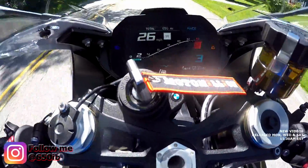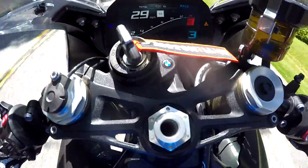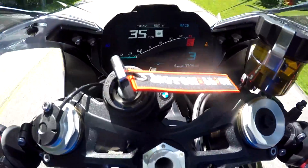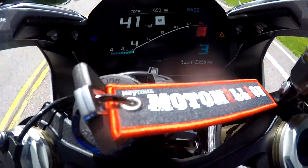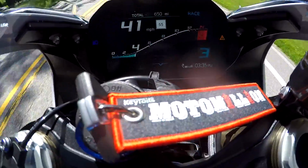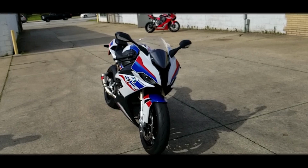Hi, I'm 650 EEB, and my 2020 S1000RR has 650 miles on it. Can you see that? What a coincidence, eh? It won't have 650 miles for long, so I thought I'd capture it.